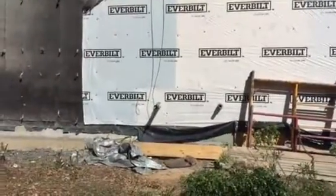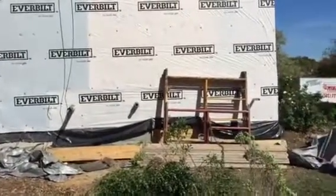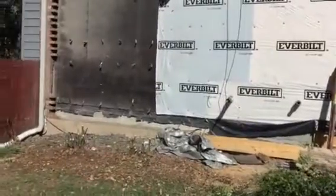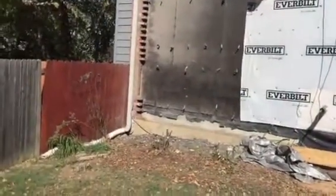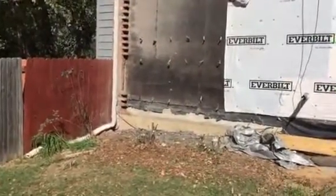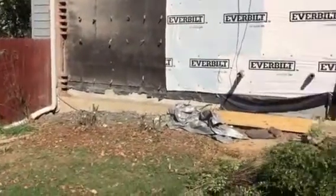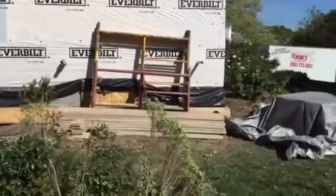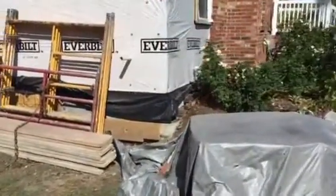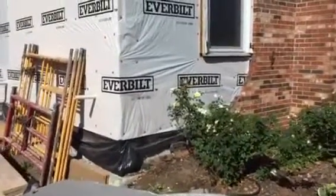So everywhere where you see the Everbuilt, that's where there was a hole. And then over here you can obviously see the old siding and covering. That is where the gentleman today took all the brick off this side of the house that was left, and they are going to use that brick to do this side of the house.